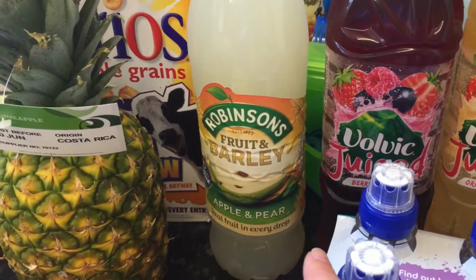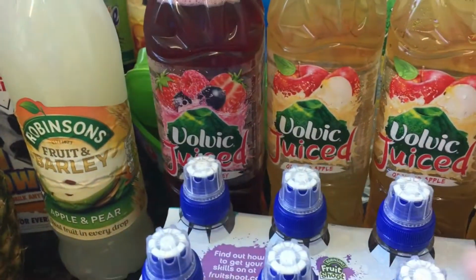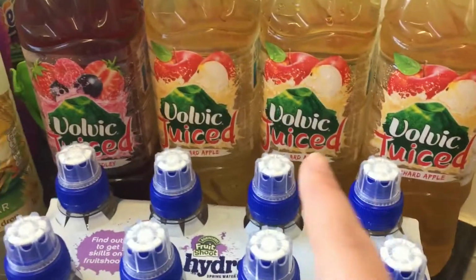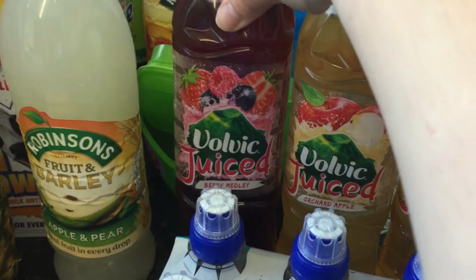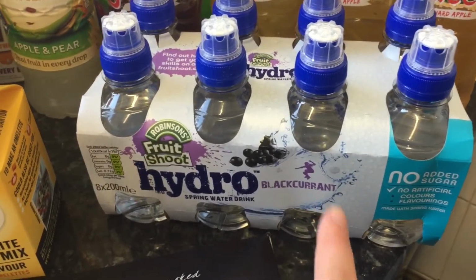Pineapple. Some apple and pear Robinsons fruit and barley. The Volvic juices were £4 for £3. So I got 3 of the apple and 1 berry. A pack of the Fruit Shoot Hydro spring waters for packed lunches.